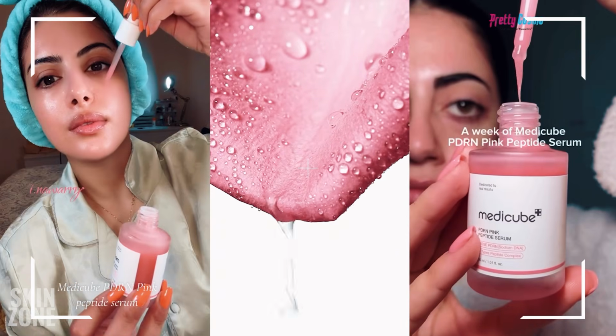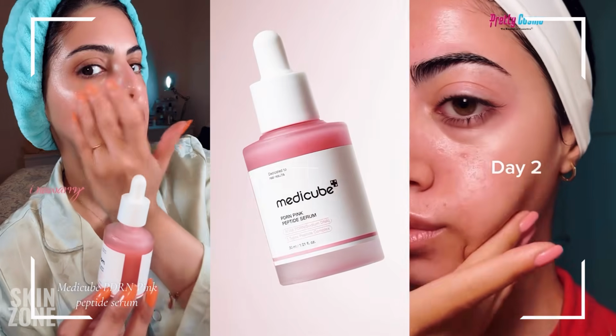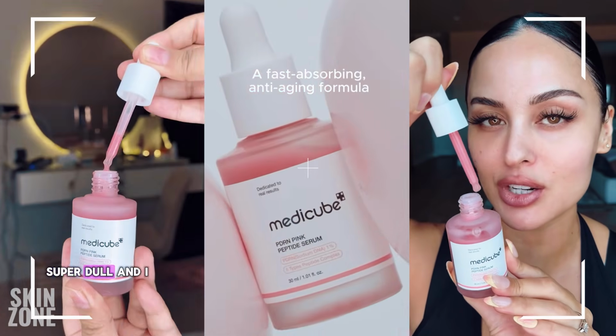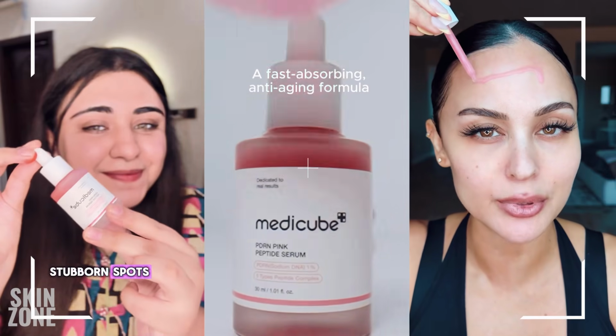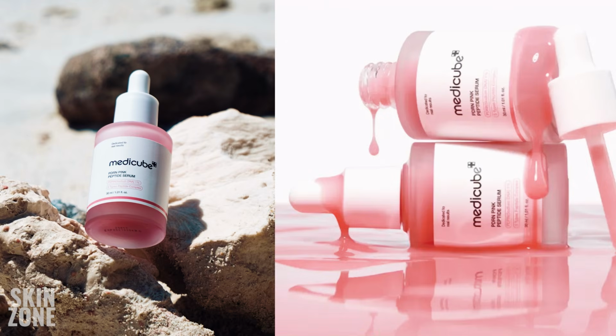The Medicube PDRN Pink Peptide Serum is one of the most talked about Korean skincare serums right now, thanks to its Salmon DNA PDRN formula that's designed to hydrate, strengthen the skin barrier, and leave your skin looking brighter and firmer. But what exactly is Salmon DNA PDRN? And is this serum worth adding to your skincare routine?